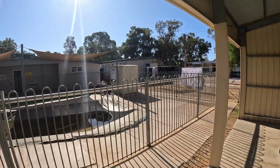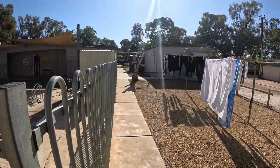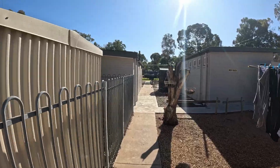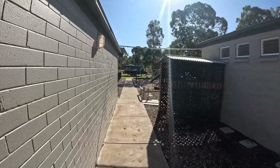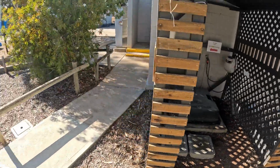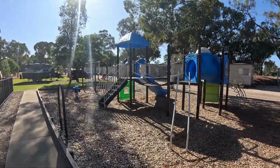So yeah, really big ablution block and everything. Good size ablutions for a caravan park. And they have a dump point here as well. So yeah, the old devil's basket there, and a little playground for the kids. Alright, we'll walk up to our site.